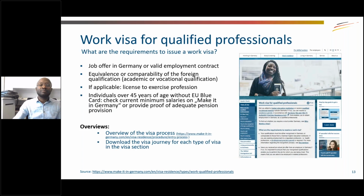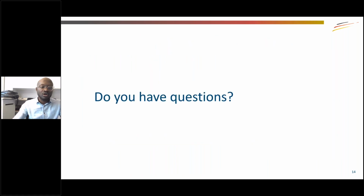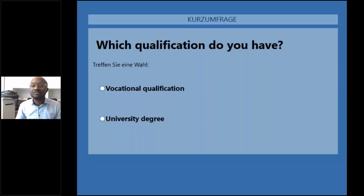And I talked at the beginning also that you find information about work visas in Germany, all the information that is needed in order to apply for a work visa or different kinds of visas in Germany. So before I give the word, I just wanted to ask you another question: which qualification do you have? Because it is also important for our statistics to know if you have a vocational qualification or a university degree.